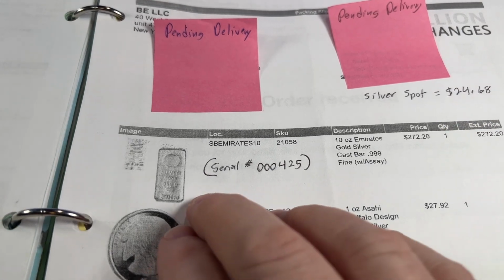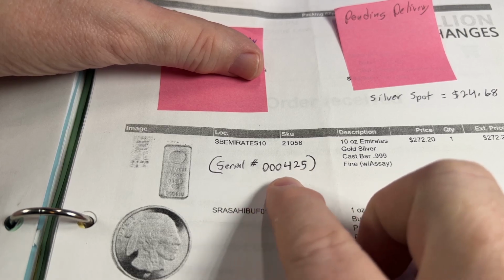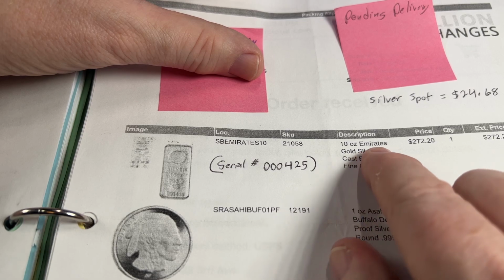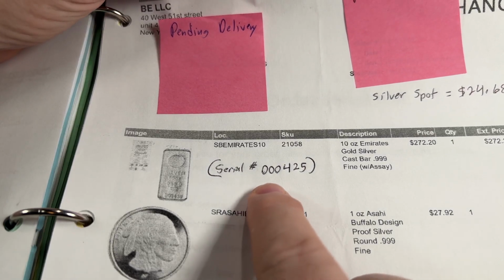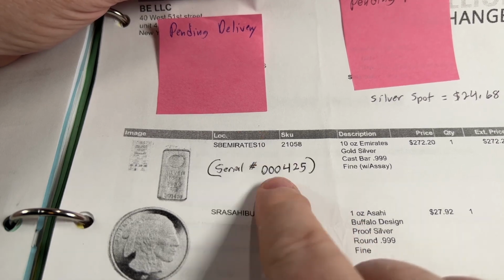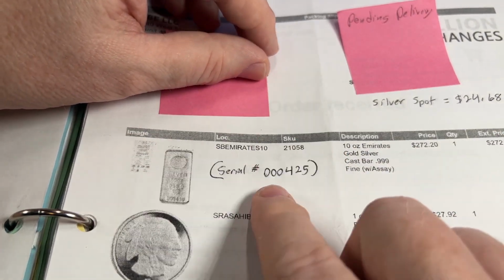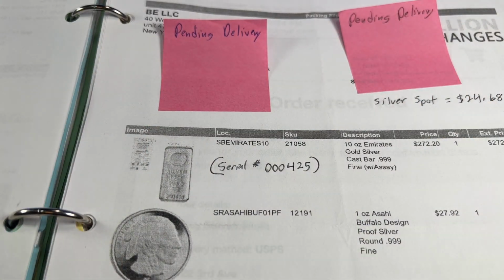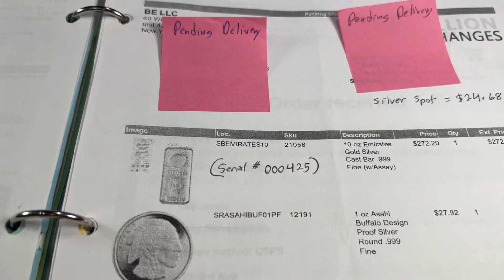This is an example of a serial number. This particular serial number is really low. This is for the Emirates Gold silver cast bar. Emirates Gold is the company name, and it's a silver cast bar, 10 ounces. But it has a serial number on it, 000425. So I made a note of that. God forbid if this ever gets lost or stolen, I can identify this as my bar by showing my receipts. So that is really helpful and a good way to prove that that's your bar.